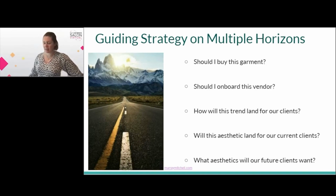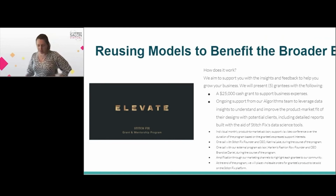The last bit, and I'd encourage folks that work with these big complex systems to think about a takeaway here. And that is reusing models to benefit the broader ecosystem. So last summer, Stitch Fix launched the Elevate program specifically for supporting Black and Indigenous people of color that were emerging in the design space.